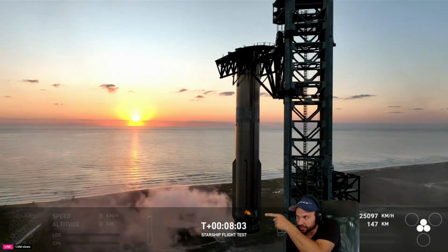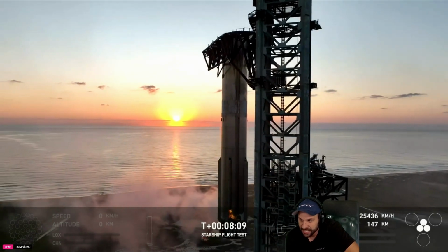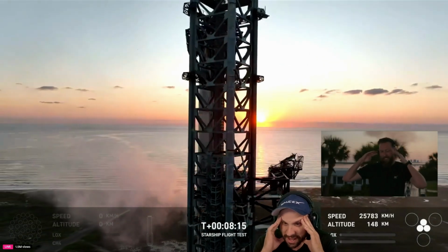They blew out something on the umbilical right there. The ground umbilical carrier plate is leaking. This is a live view of the Super Heavy booster. I can't believe that it has just successfully launched and been caught at the very same launch tower that it just came from.